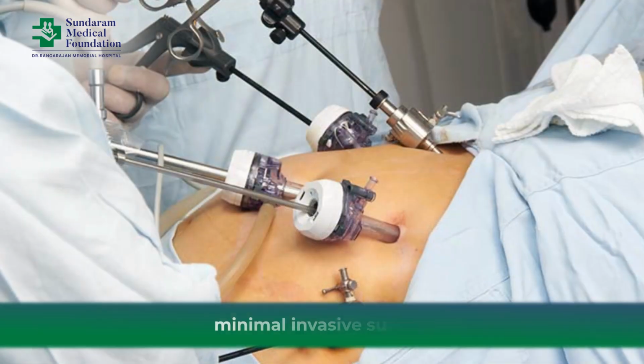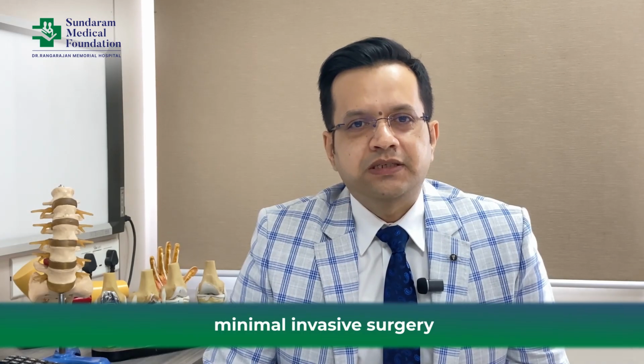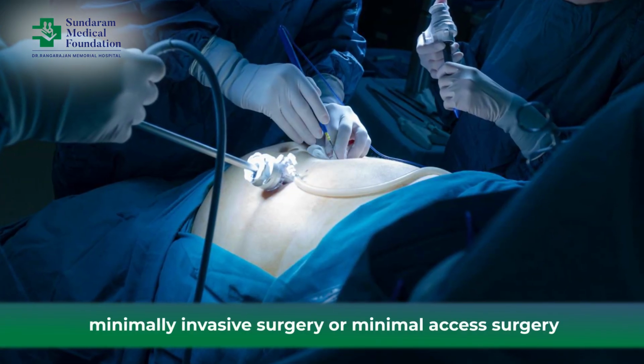Let's talk about minimally invasive surgery. A lot of patients who come to my OPD or I see in the emergency have this question: can you do this in a keyhole fashion? This keyhole trend started a few years ago with what we call in medical jargon minimally invasive surgery or minimal access surgery.